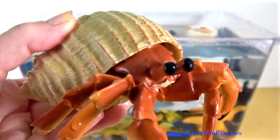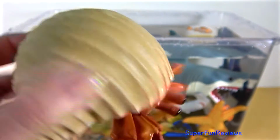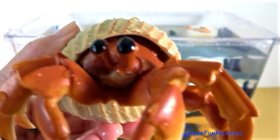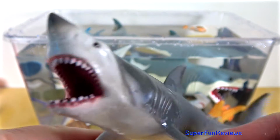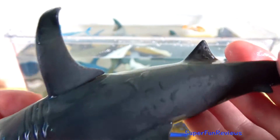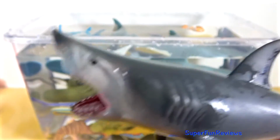The orange hermit crab. It's quite a character. It uses another animal's shell to make its home in. The great white shark. Look at those teeth. Grey on top and a much lighter colour underneath for camouflage.